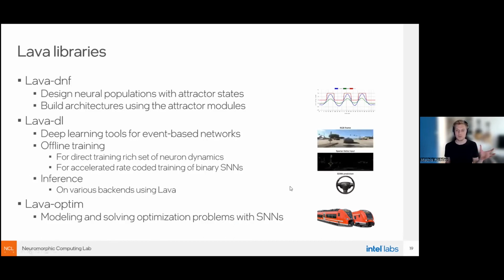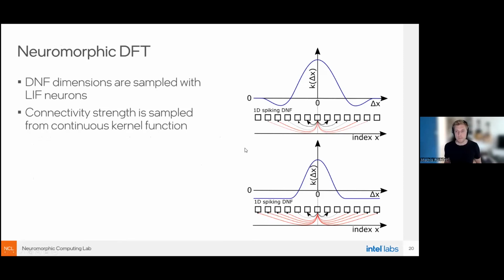And I want to shift this a bit toward DFT more and show you some of the initial things that we've done on implementing dynamic neural fields on our chip, or at least with spiking neurons. By the way, you can interrupt me at any time if you have any questions. I should have said that earlier, maybe.